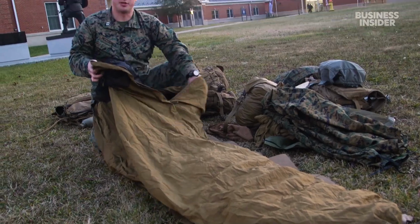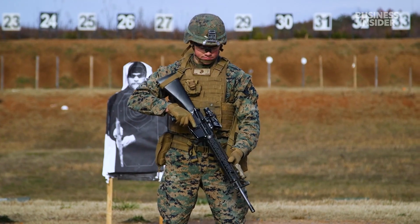This can keep me warm through freezing temperatures. So officers will typically take the M4 carbine rifle, or as you've seen in training here, the M16 rifle. They also have the M27, which is our new automatic rifle system.